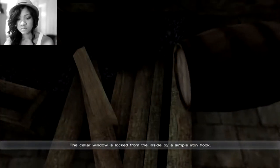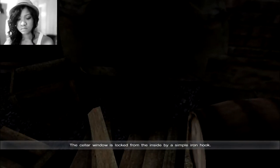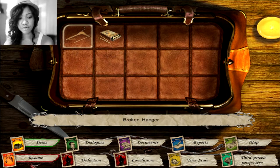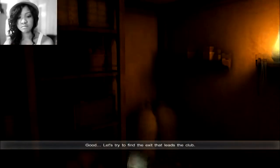Oh, we're in. Closed. The cellar window is locked from the inside by a simple iron hook. Oh, so we need the broken hanger, and we're in. Let's go. That was pretty good. Sweet. Let's try to find the exit that leads to the club.